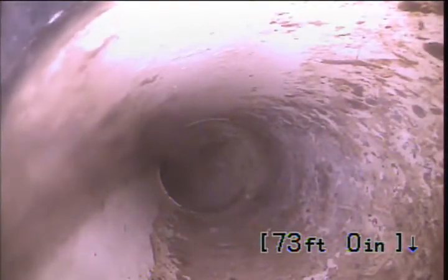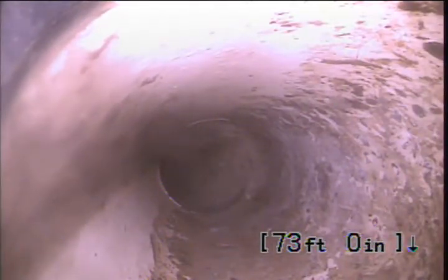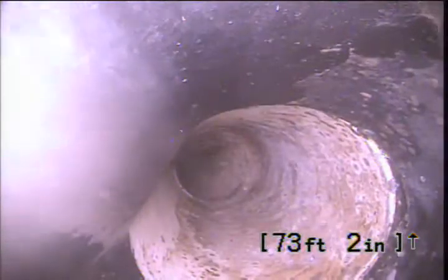Okay, approximately 73 feet from our point of access, the line transitions over from ABS to the PVC. Transition from ABS to PVC looks good here. And there is the main lateral. You can see the water is dumping out here.